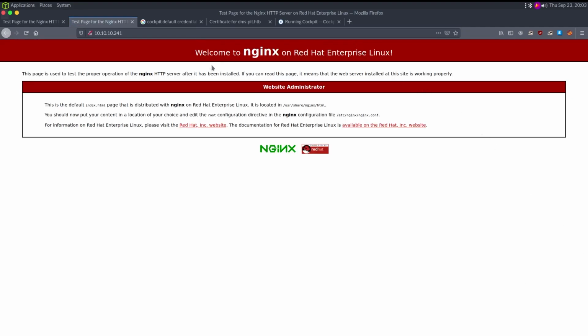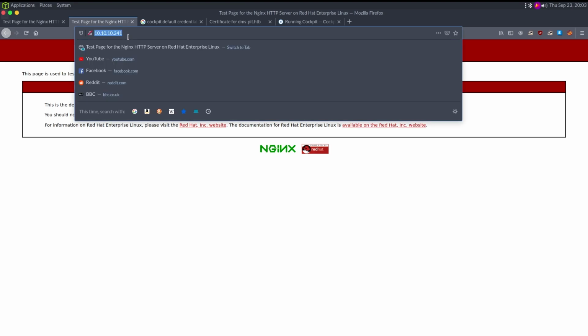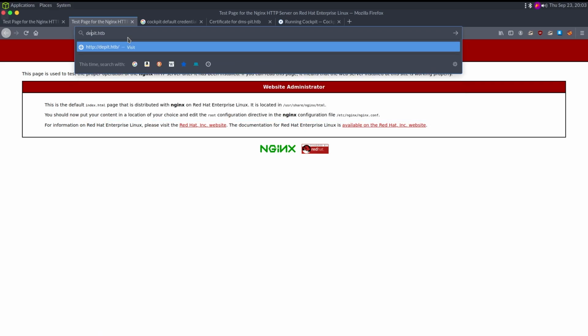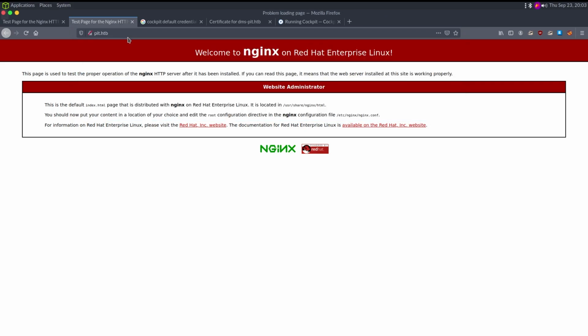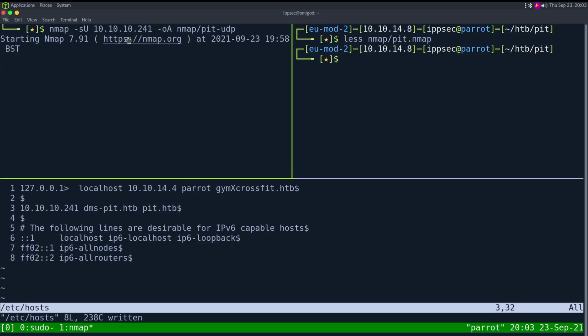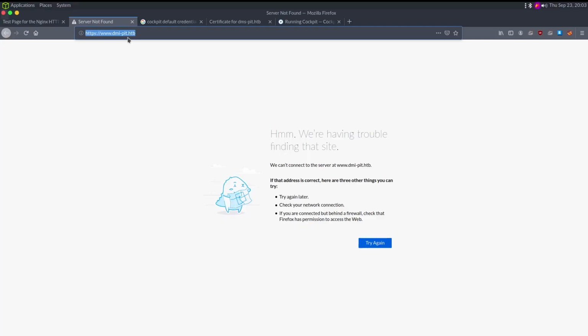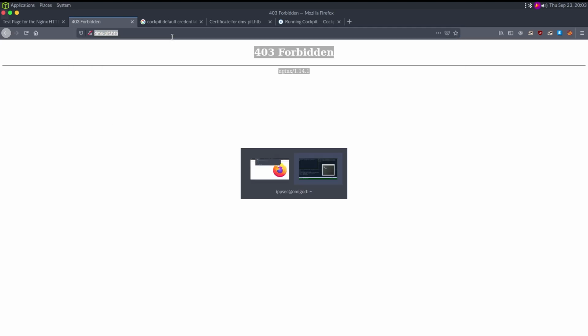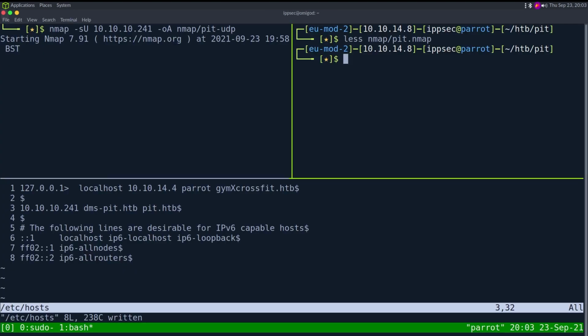So right now we just have welcome to nginx. So I'm going to try each of the names. pit.htb, we also get that. We also had DMI-pit. Was it DMI? Let's see. DMS. dms-pit.htb, and this one returns 403 forbidden. So we should start a Gobuster on this.